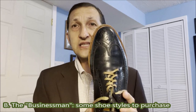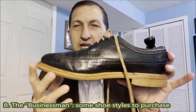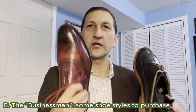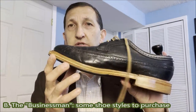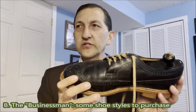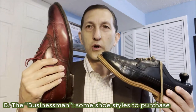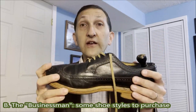You can get something like this as your second shoe, wingtip. This one's actually black with a tan sole. It might be an oxblood color, you might get a traditional brown color, but this could be your second shoe. If your black cap toe Oxford is your first one, the second shoe I would probably get more of a traditional brown or a burgundy oxblood color, okay? That burgundy oxblood is very, very versatile.